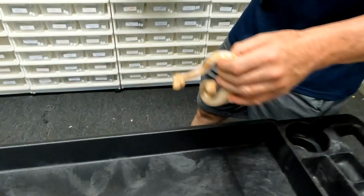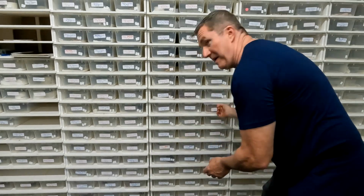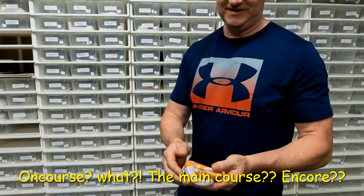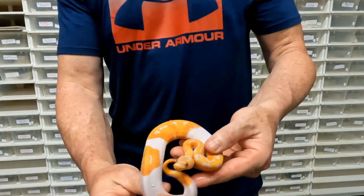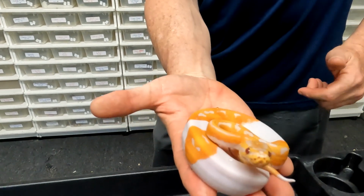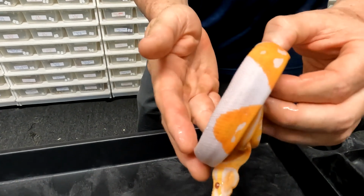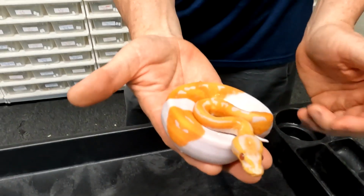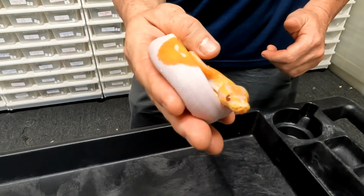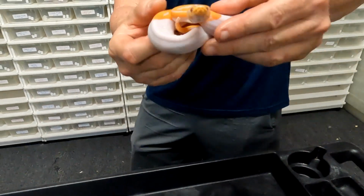All right. And now, for the main concourse, we hit our Dreamsicle. And it happens to be a female, so I will be keeping this one. So cool. These came out so nice. So bright. I love this guy. All right, we have one more Dreamsicle clutch that I'm going to show you. I'll get to that.